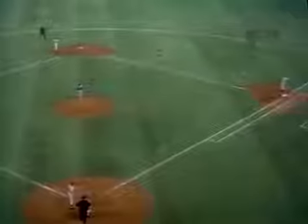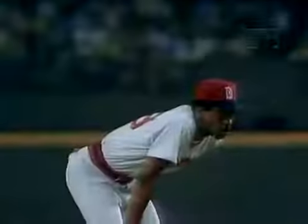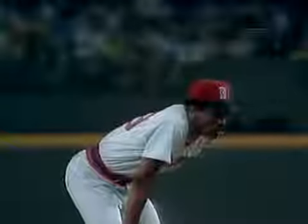Moret fires a strike. He's a strikeout pitcher. He's got great stuff. He's not much of a ground ball pitcher. His fastball rides high most of the time, high and away, and they hit fly balls to right and left center field. One strike. There's an outstanding fastball and a good curve.